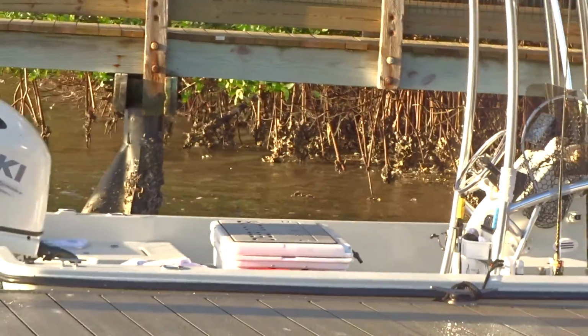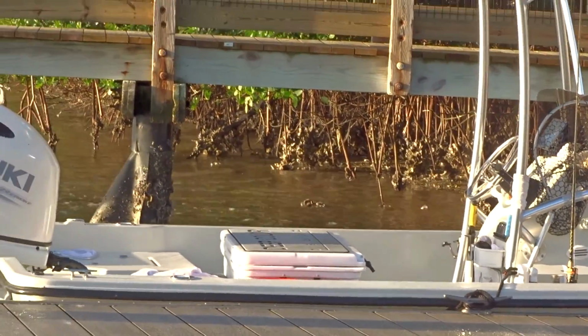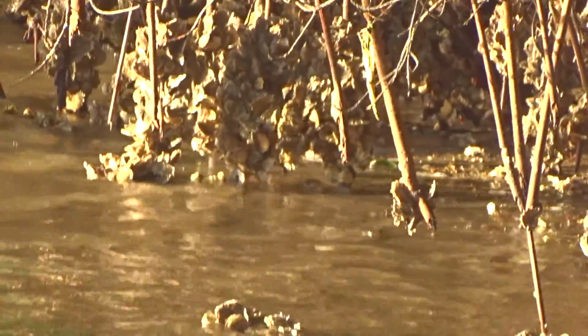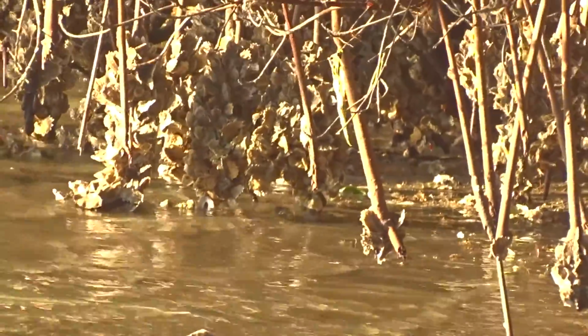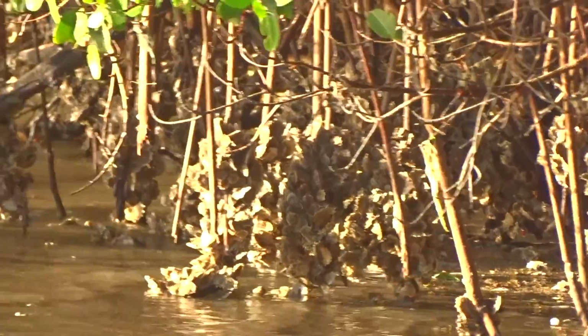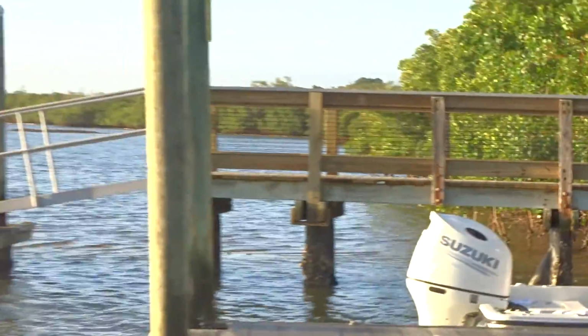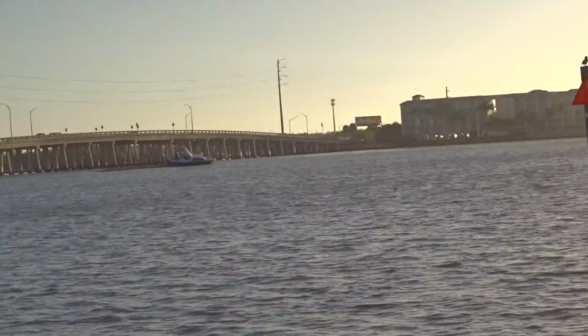So it is low tide, so you can see the mangrove roots exposed. And then you can actually see how the oysters cling right there on the mangrove prop roots, the red mangrove. So we are at the boat ramp, taking a look at the ecosystem here, and focusing on oysters.